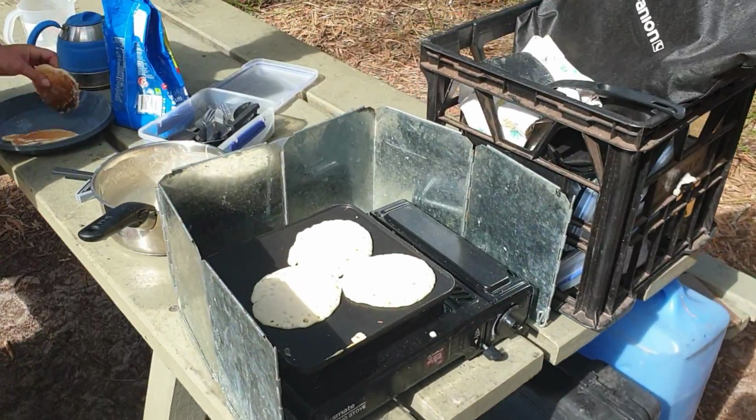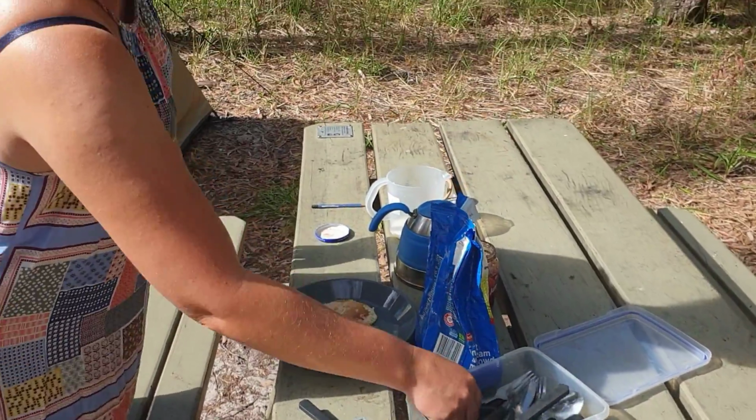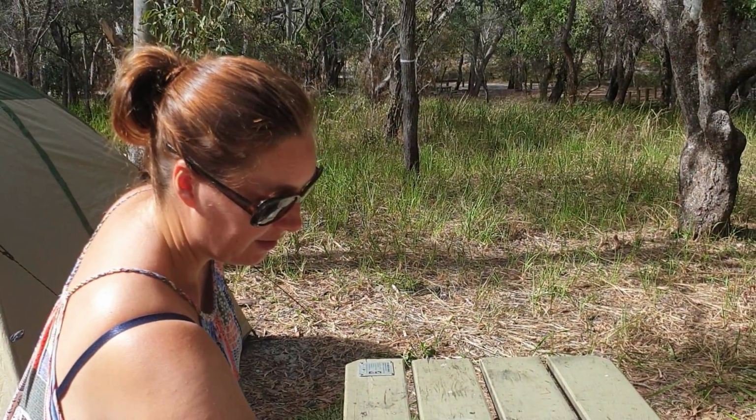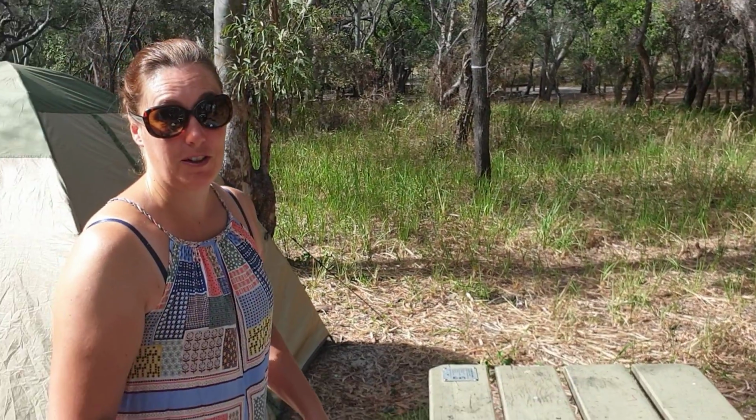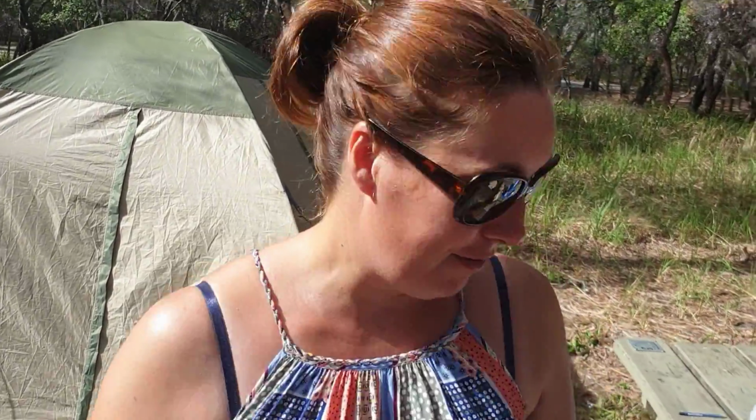It is our last day at camp on Fraser Island. We've got pancakes going. We're trying to keep the flies away. They seem to come out of the bush, Steph. They're really good at smelling the food when we cook it, funnily enough. So we're not skimping out on food. Pancakes are good for our last day meal for us.